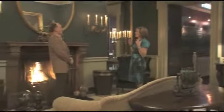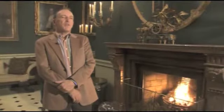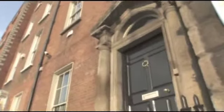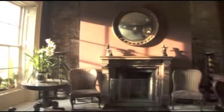Isn't that lovely? Well, those are just some of the lovely Georgian features here at number 10. Now, the owner is John Lynch. John, it's a beautiful house. How did you come by it? I bought the house, Mary, about 15 years ago. I came in to buy a piece of furniture and started talking to the owner's son. It was an antique showrooms owned by the Kenyon family. They were trying to sell it at the time, and the only interested party was a developer who wanted permission to demolish from the front to the rear.